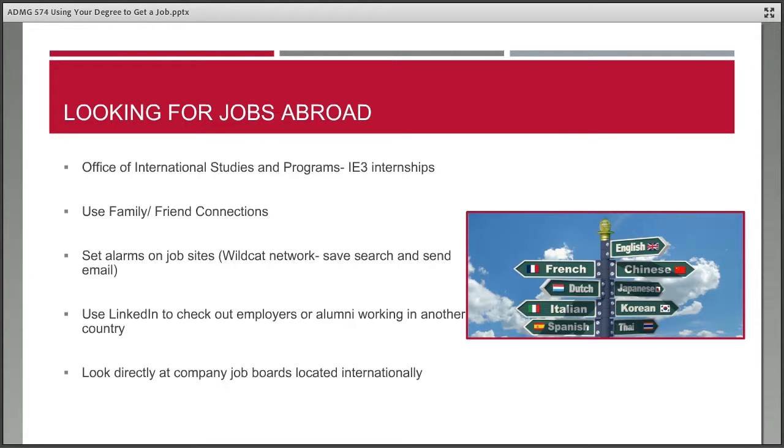Set alarms on job sites. Wildcat Career Network, you can actually save a search and have it send you an email every time something pops up. So if you marked off a location, let's say you were looking for a job in Europe and you selected a couple different countries, it can send you an email every time one of those gets listed. Or if you set a keyword such as Australia, every time a job posting said anything about Australia, it could get sent to you.